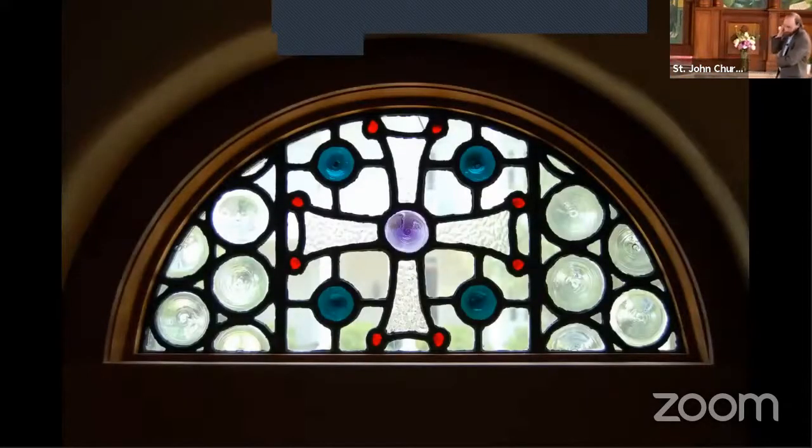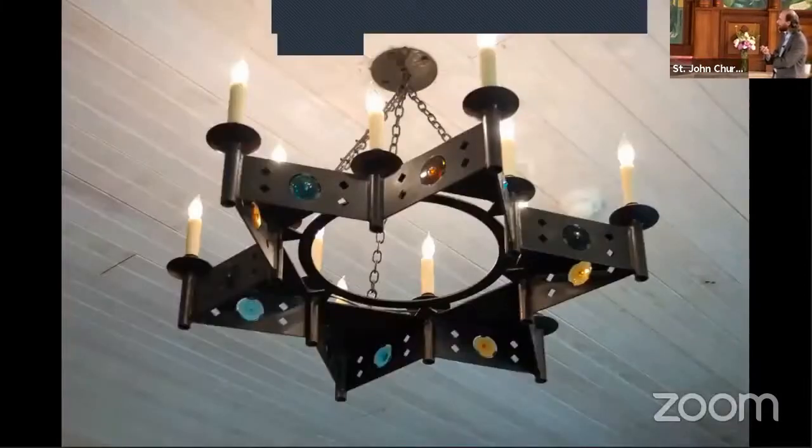And we had a lot of parishioners donate work to beautify the church. For instance, we had a parishioner who made stained glass windows and wanted to do something. So I designed these stained glass windows for the parish hall in Byzantine style for him to make. And I made a chandelier to match.